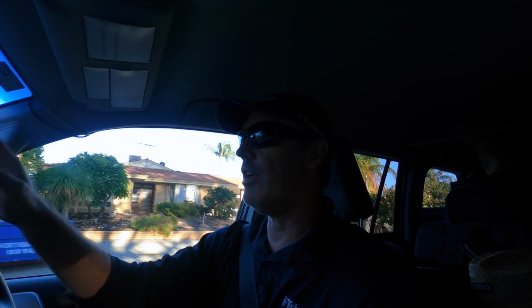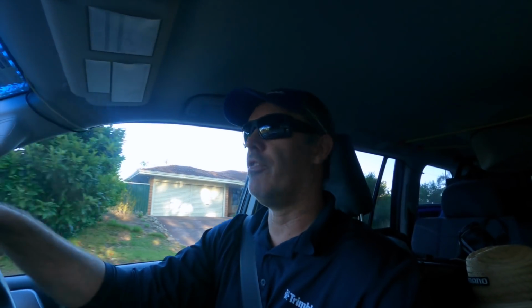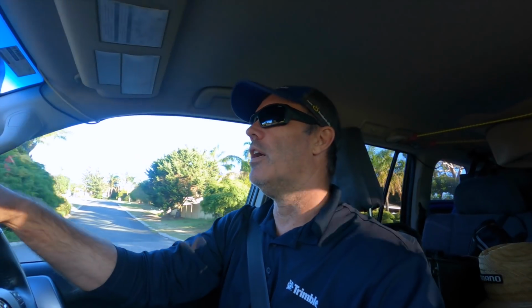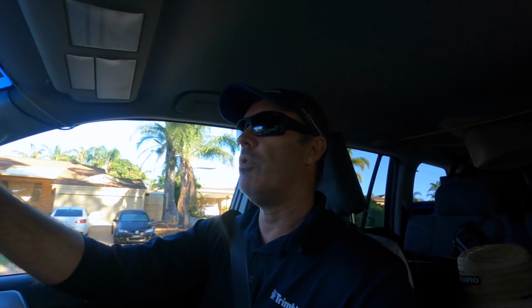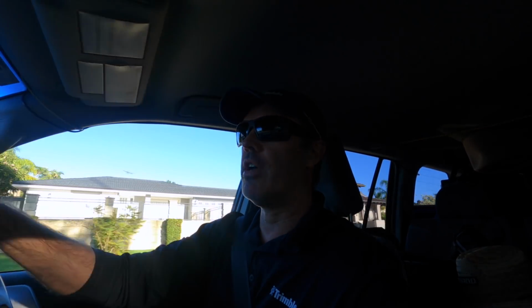So I've got the trailer on, heading off to the place to get 10 generators. Our guy has been very generous and helped us out here for a really good price, and you'll see the brand when we get there shortly. Yeah, so he's been very generous, so thanks to these guys. So anyway, we'll get there and get these things packed up, and then we've got a 6-hour drive up north to Kalbarri, so I'll catch you along the way.